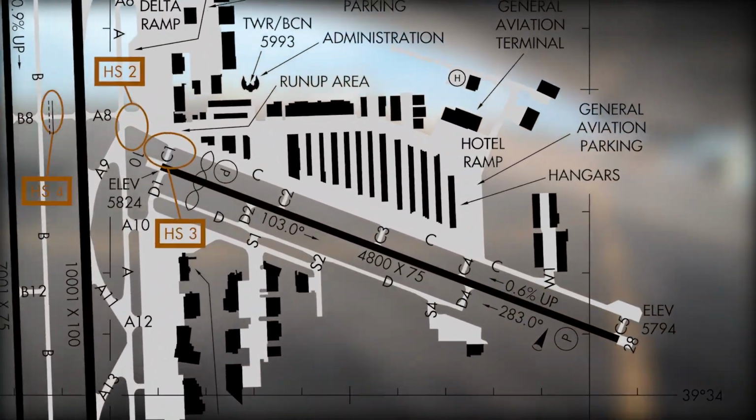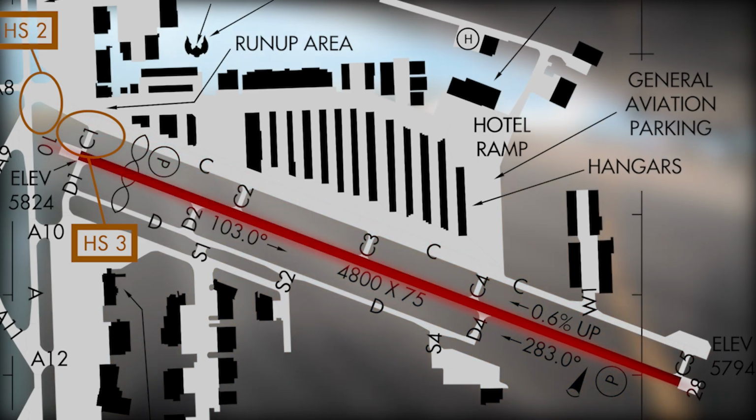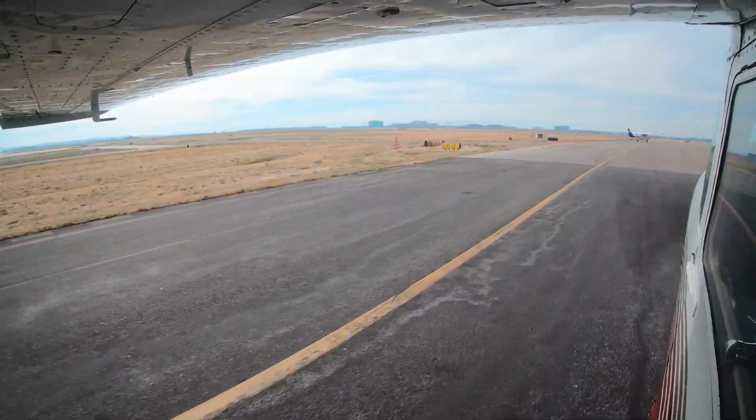The last item to be aware of is ramp taxi lane Charlie. It is not a taxiway and is not controlled by the tower. It is on the ramp, parallel to the entire length of runway 10 and 28. Pilots need to exercise increased caution when operating to and from this area due to the close proximity of hold short locations for the runway.